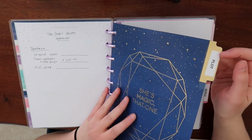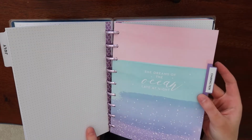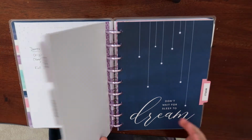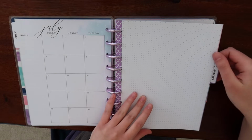So I made my own little labels here. This one says plot, this one says character, and then this one says world. And I will definitely need all 3 of these sections for The Cook's Poison. So I know I need to work on my plot for this book.